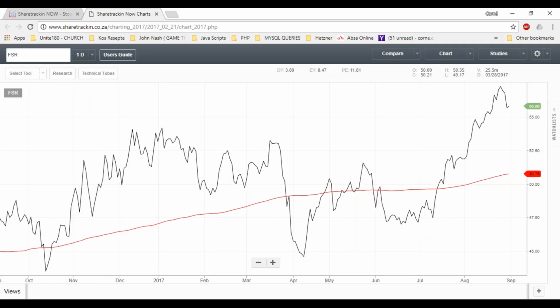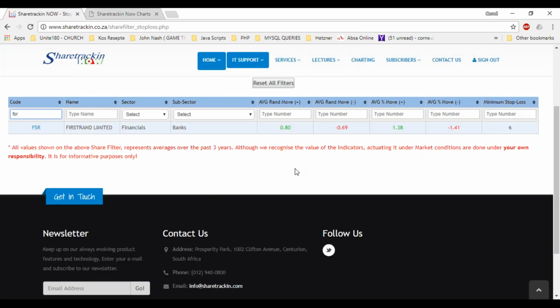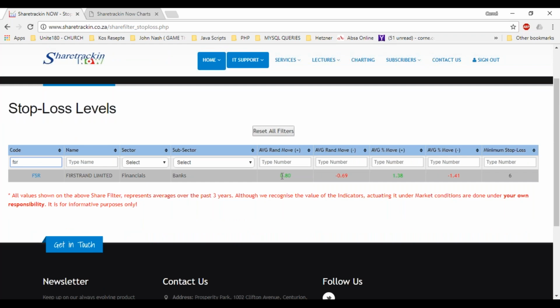Now, we are currently looking at FirstRand, so if I search for FirstRand here, this will give me some sort of an indication of what FirstRand does. Well, FirstRand, I can see, moves about 80 cents per day on average on the positive side, while on the downside, the share will normally do about 69 cents if the share is in a negative trend. So it will fall per day about 69 cents. But if the share is in an upwards movement, it can do approximately 80 cents per day.